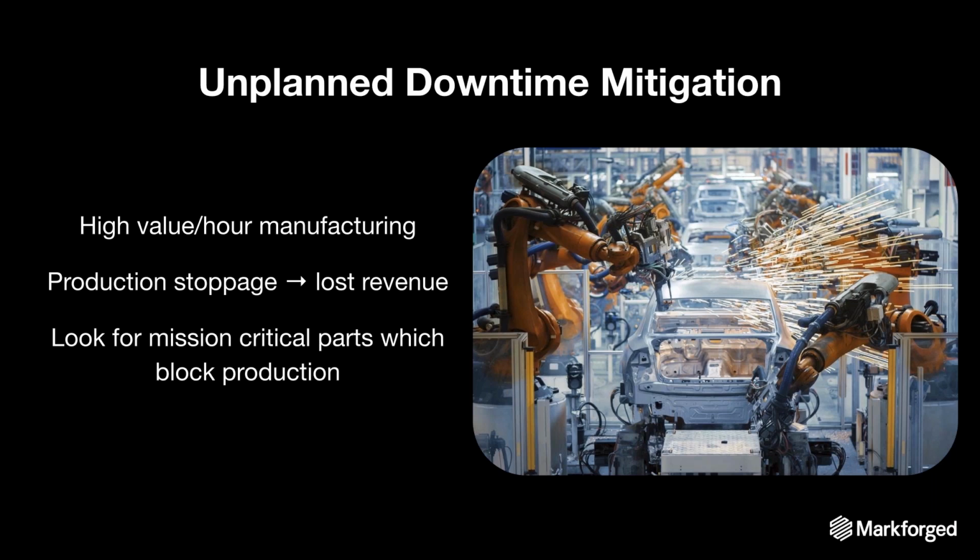So when you're looking for these opportunities, you want to look for areas where 3D printed parts can either prevent unplanned downtime, or like our automotive customer here, they can mitigate the impacts of it by quickly bringing the manufacturing line back up through printed replacement parts.